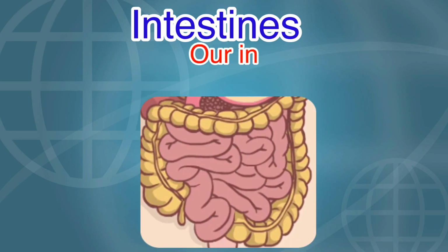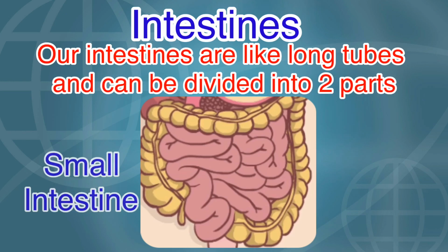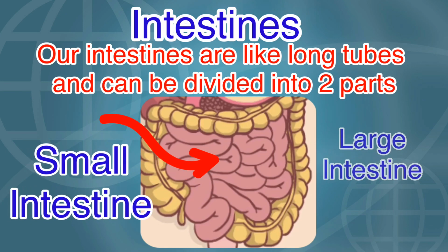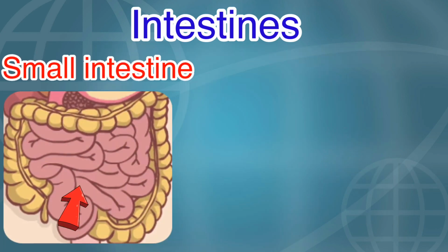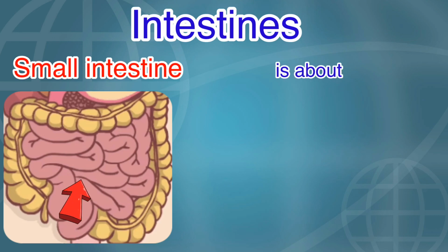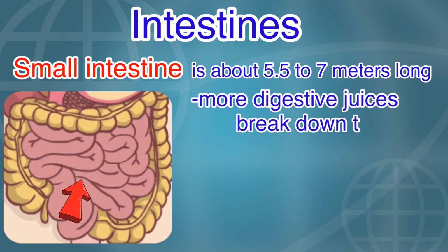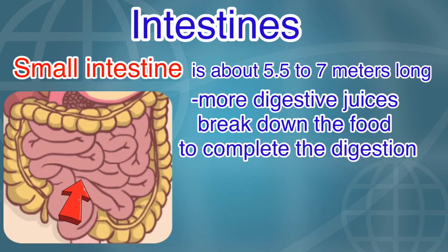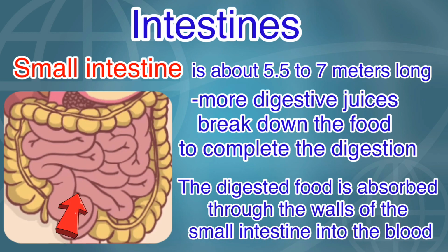Intestines. Our intestines are like long tubes and can be divided into two parts, the small intestine and the large intestine. The small intestine is about 5.5 to 7 meters long. More digestive juices break down the food to complete the digestion. The digested food is absorbed through the walls of the small intestine into the blood.